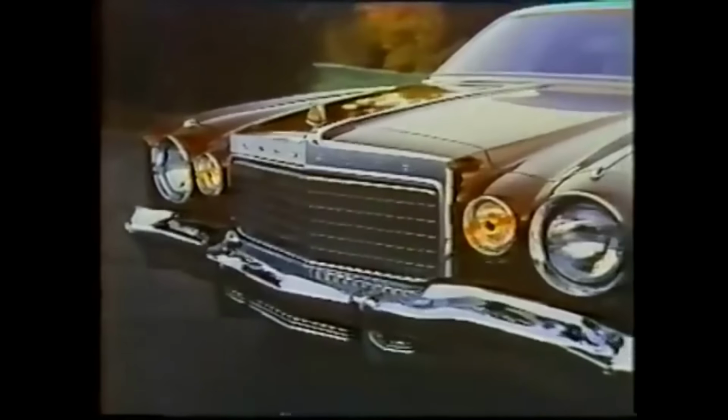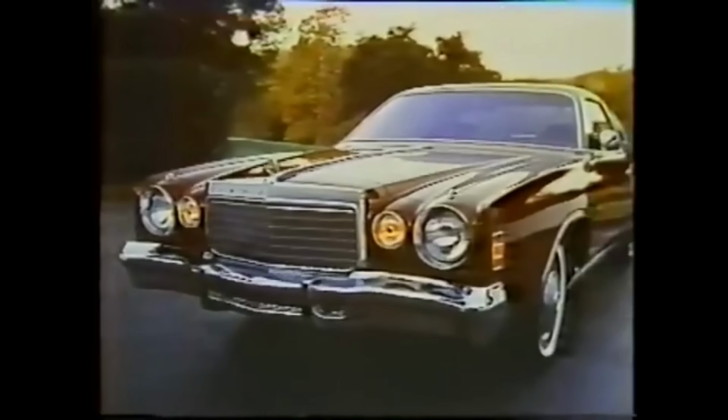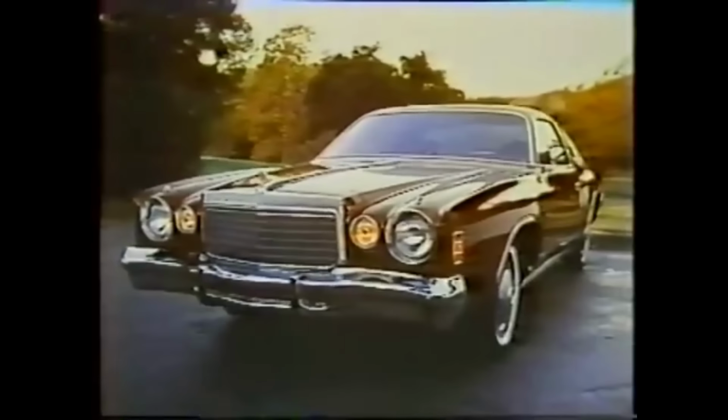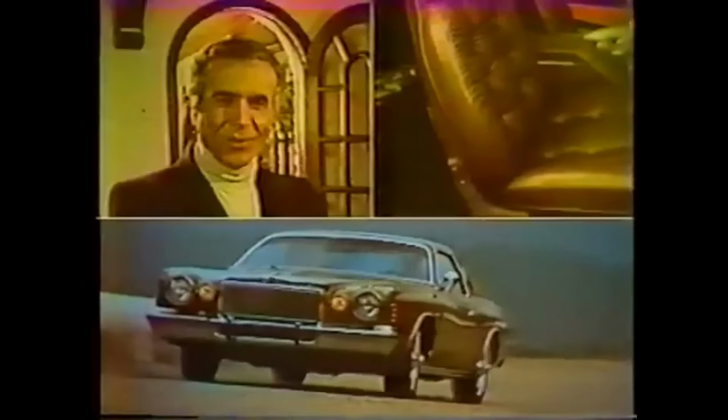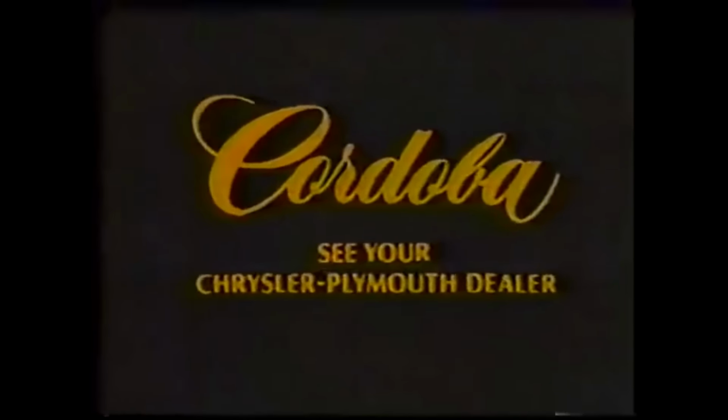There is an automobile so fascinating, it has captured the hearts of many. Chrysler Cordoba. Cordoba is the most successful new personal-sized luxury car in the last 5 years. And here's why. Cordoba combines luxury appointments, classic elegance, at an affordable price. See Cordoba now at your Chrysler Plymouth dealer.